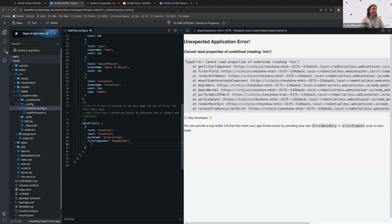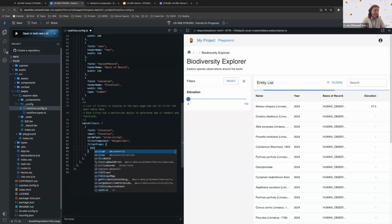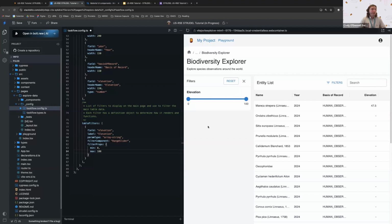And so after the filter component, you can specify the filter props. So these are options that get passed to the filter type that you chose. So because we chose a range slider, we have to specify a min value, we'll call it 0, and a max value, we'll call it 100. So now you can see over on the left, we have a filter that's showing up. That's a slider with a minimum value of 0, maximum value of 100.